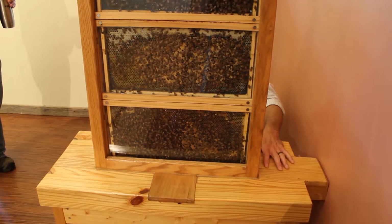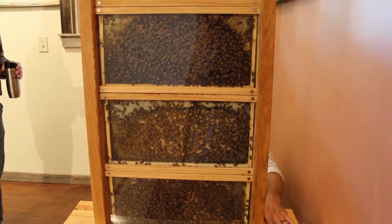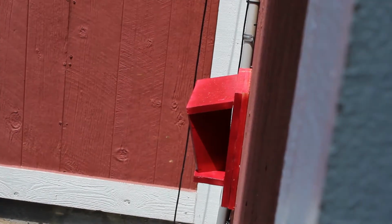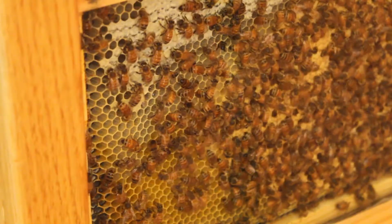It takes thousands and thousands of bees to produce so much honey. Thankfully, the bees are free to come make honey and go pollinate as they please through a bee door connected to the stand that leads outside.